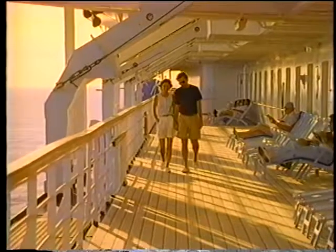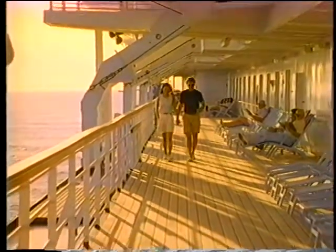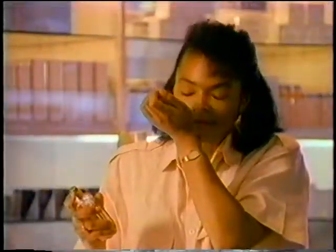Stroll her wide-open deck, a seagoing boulevard that completely encircles the ship. Enjoy her spacious public rooms, or indulge your taste for affordable luxury.